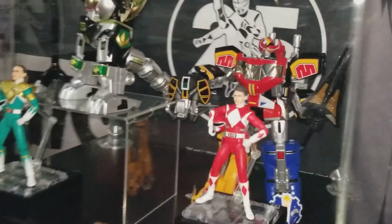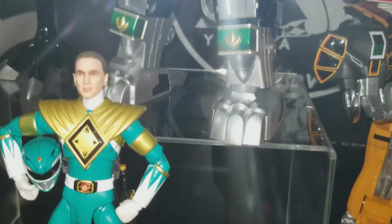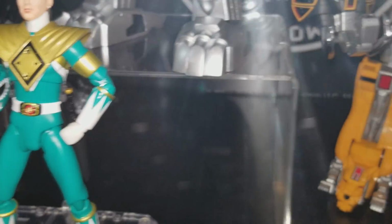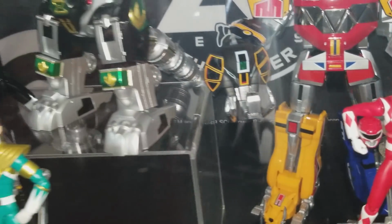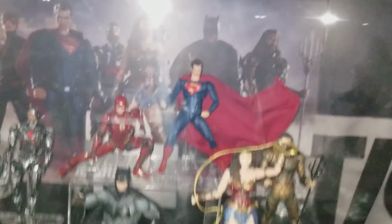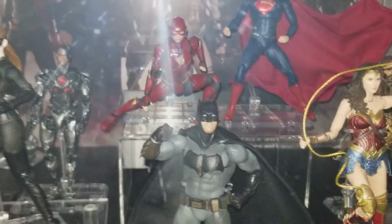And check out these awesome Power Rangers. Really nice detail. First time they've really done like photorealistic looking faces on there. And really, really nice. That's S.H.Figuarts.